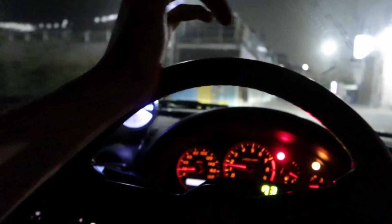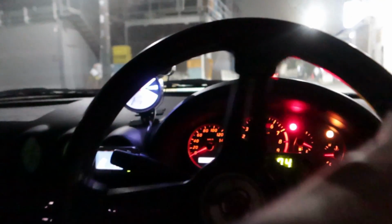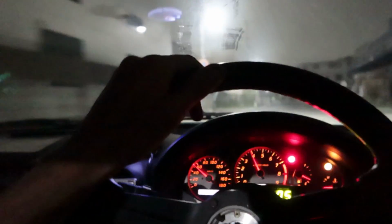Oh man, I'm so excited. We'll get Oko-chan to check the settings, make sure the boost controller is all set up right for the amount of boost we need to make. And then this thing's pretty much making 450 right off the bat. No rubbing issues in the front, it's good, the cuts worked. Oh, that flutter.